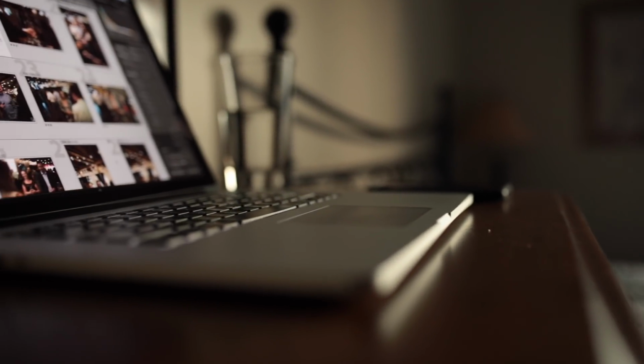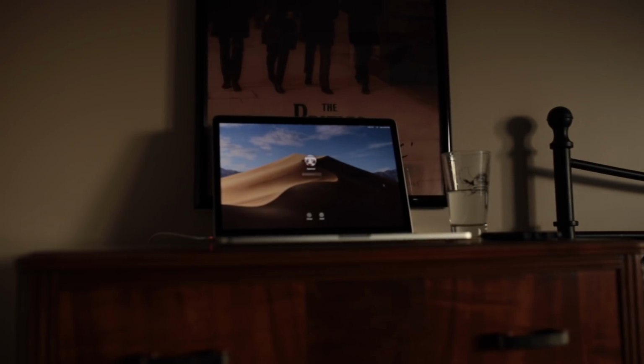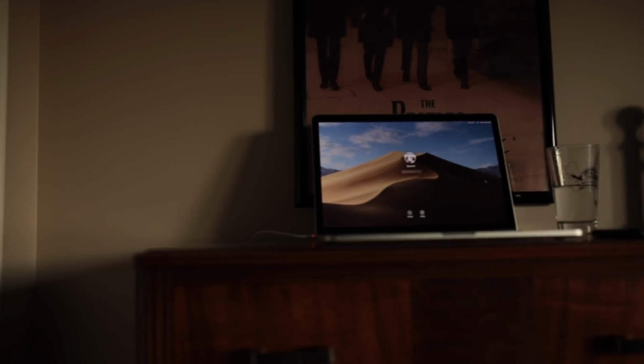So why the heck would I go on eBay and spend $2,500 to get a 3-year-old laptop? Well, let me tell you why. This 2015 is super unique. It has specs that do compete with some modern laptops, and you don't have to deal with the sacrifices of the newer MacBooks, i.e. losing all of your ports.